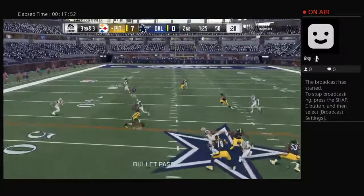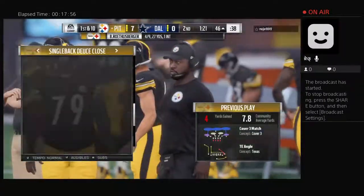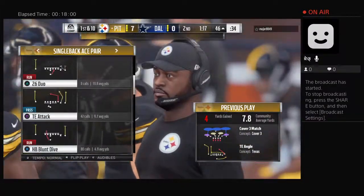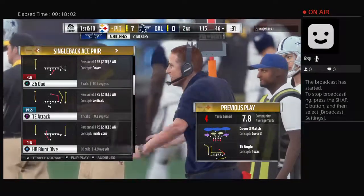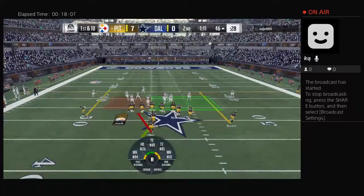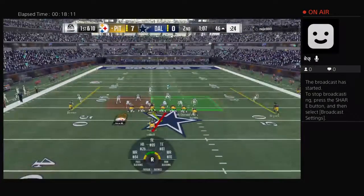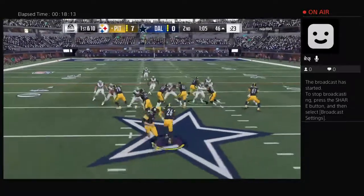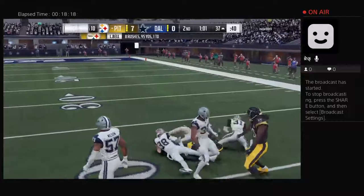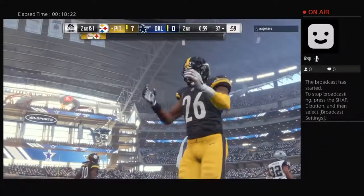Roethlisberger now to throw on 3rd down. He completes it to Bryant. And he gets this one across midfield for the first down to the 46. The Steeler first down, Roethlisberger to Bryant. Now a first down carry by Bell. And he is hit pretty hard from the side as he's knocked down around the 37.